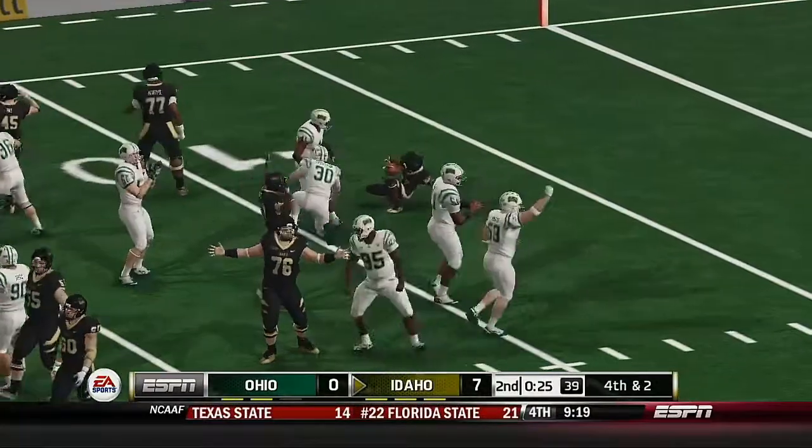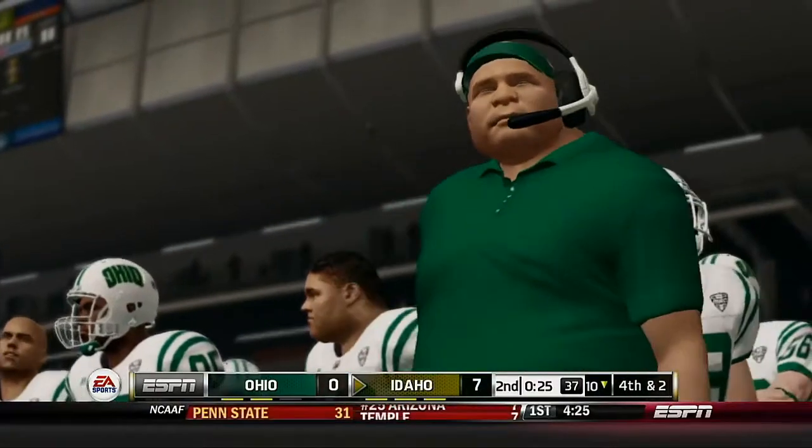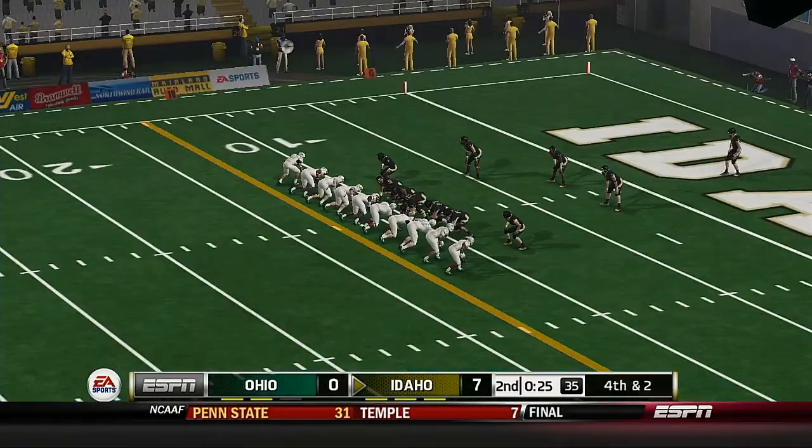Off and he won't make it. That's not going to move the sticks. Yeah, this defense played some sound football out there and did a good job of not letting him get into any kind of rhythm. And they're coming after this punter.